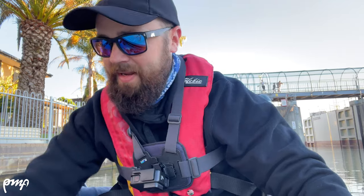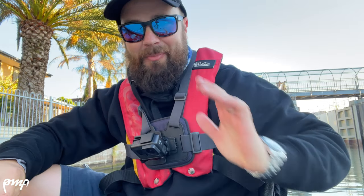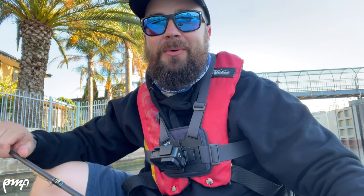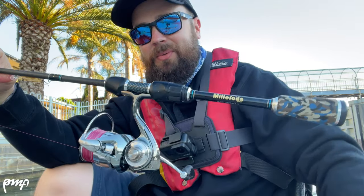Alrighty, hey everyone, we are back out on the water now and I've knocked off one of the reels in my comparison already. Been here for about 5 minutes and caught a really nice fish on the 2015 Exist. Silky smooth as always, but what you guys are really here for is the 2022.